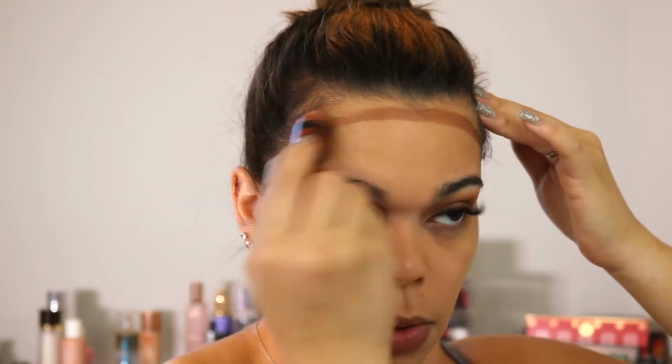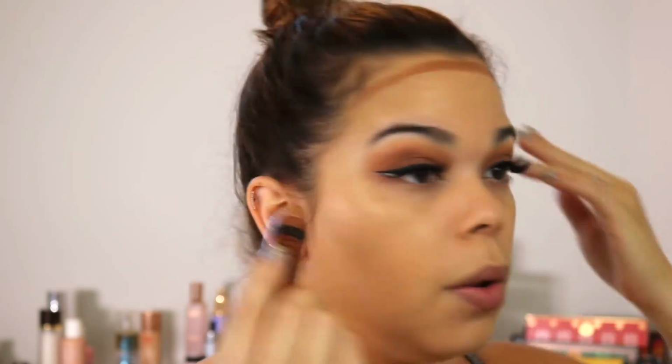All right, so let's go into contouring and bronzing. This look is gonna be a very bronzy look. I need bronzy in my life just because it's springtime and I just need it. Like I need it. So I'm gonna use my Wet n Wild contour stick in Call Me Maple.